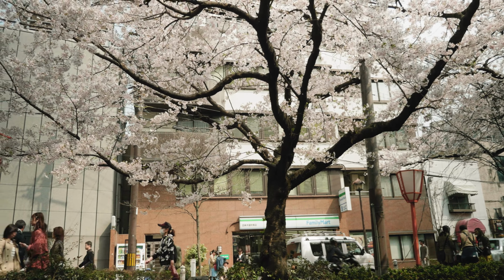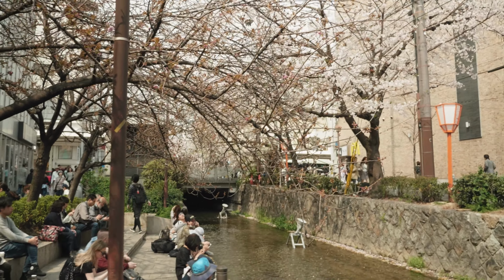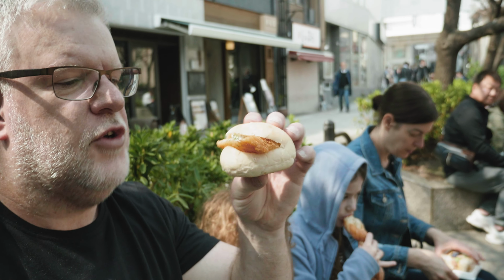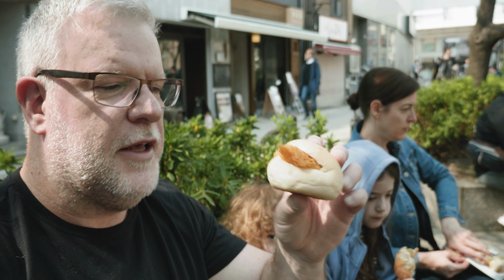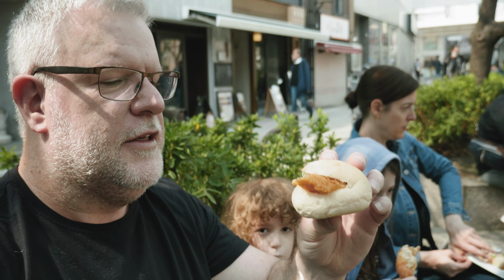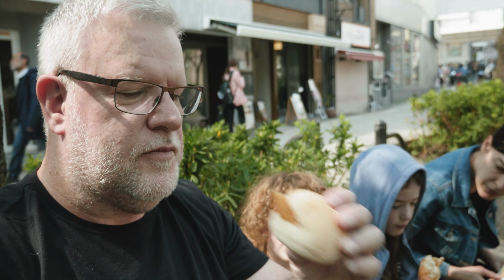Just going to have a little picnic with some sandwiches and some water that we bought from the Daimaru food hall. This is a little katsu type sandwich, 165 yen, which is about $2 in Australian money. So very cheap. Mystery meat, could be chicken, could be pork, I don't know, but I'm pretty sure it's going to be okay.